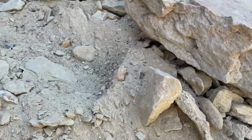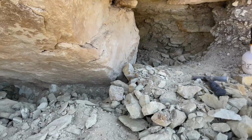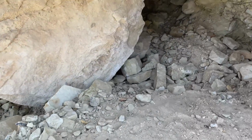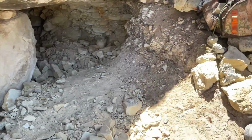Yeah, he's pretty far into the... And see, I went all the way around that rock to come on this side. I was laying down, I was way back. Oh my gosh, that's terrifying. Yeah, that's why I'm kind of done. Kind of done, but you found some good stuff.